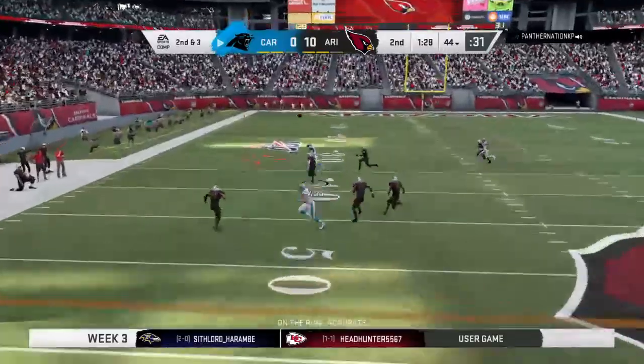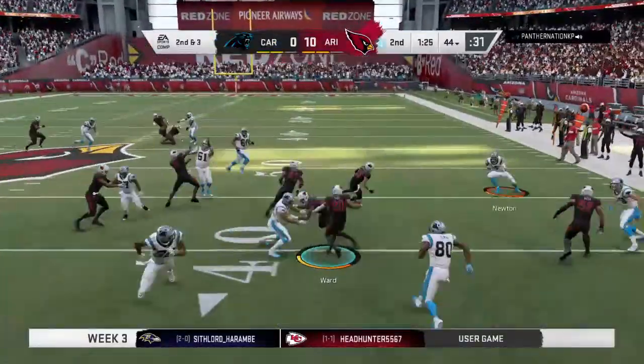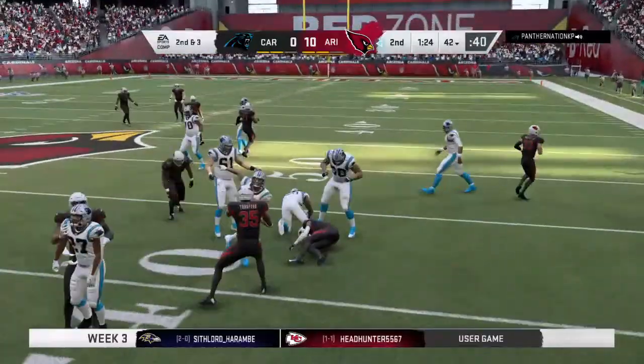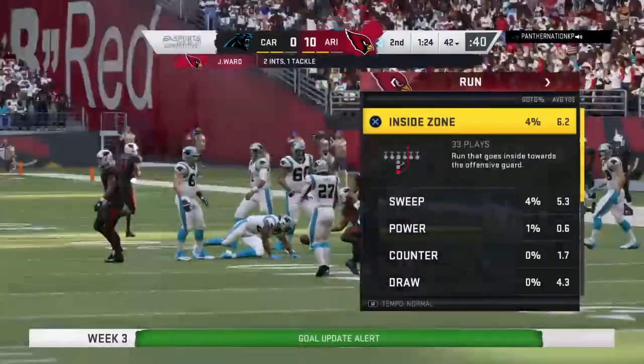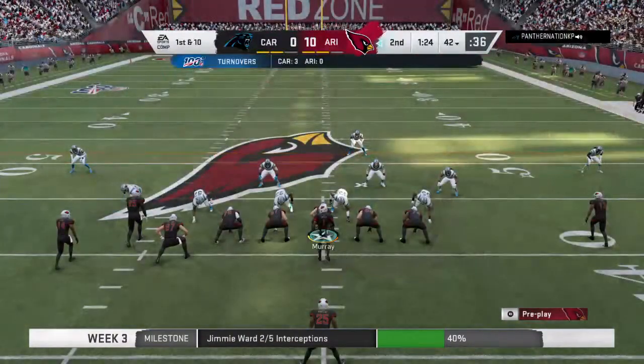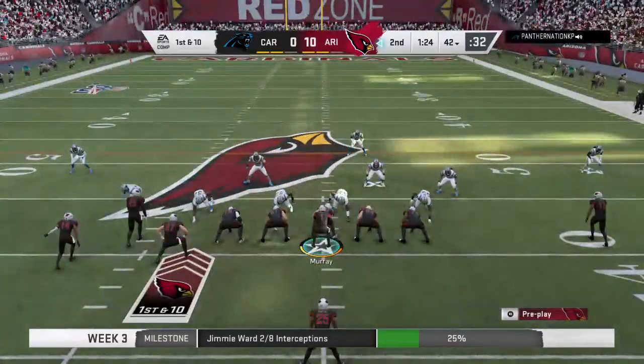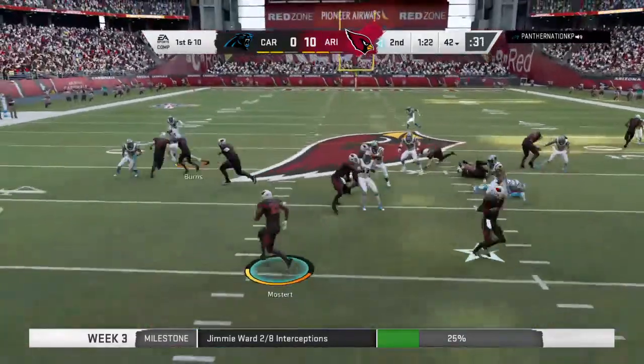From the 44. Newton, and look at this. Cam Newton intercepted a 3rd time. Picked off by the former first-rounder Jimmy Ward. And the return this time will go out to the 42-yard line. So good starting field position for him here as they come up 1st and 10 at their own 42.